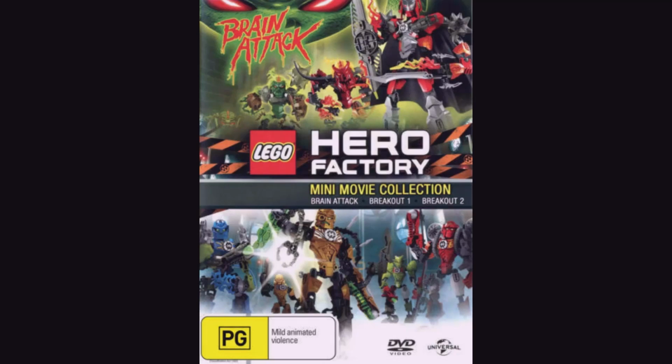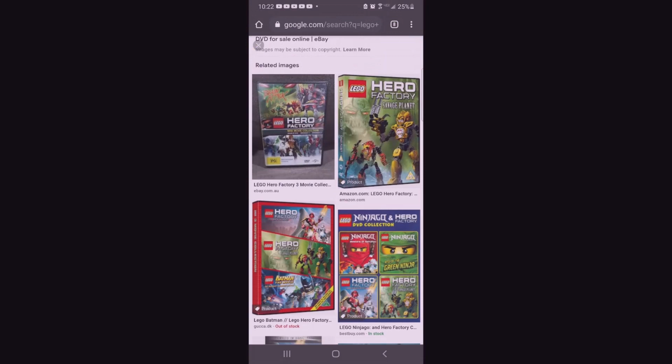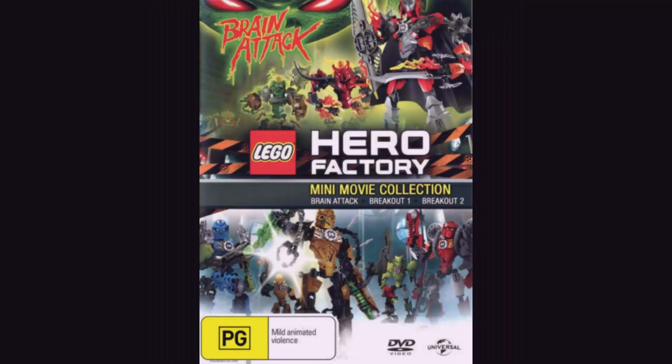However, I don't believe that this is an actual product that LEGO released. When you look up the DVD, you will find dead links for an online listing of it. I can't find anything about this actually being released on any reputable LEGO sites. When you look at the box art for Savage Planet and Rise of the Rookies, it uses completely custom renders of the characters. But when you look at this mini movie collection, it uses set art, which is completely different. It also doesn't really make sense for LEGO to release something like this because Breakout and Brain Attack were immediately available on YouTube and are still there to this day. My best guess as to why people have this is because it's a bootleg that just kind of circulated around the internet.